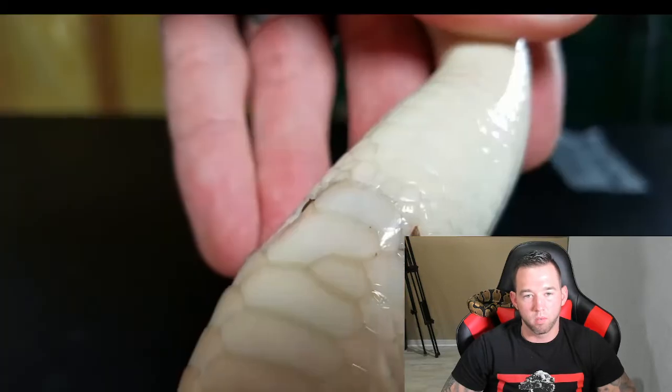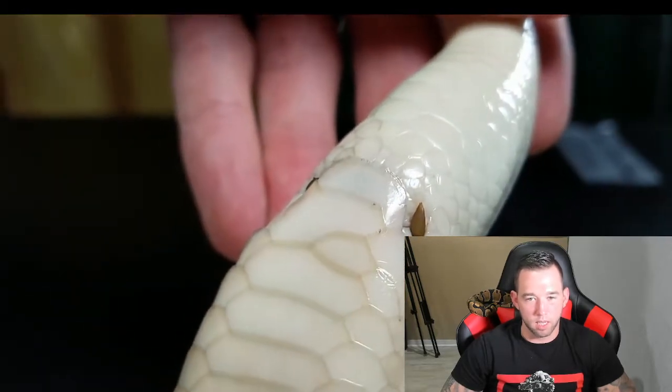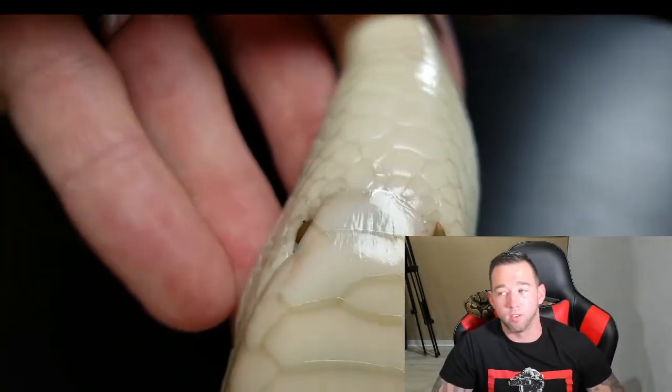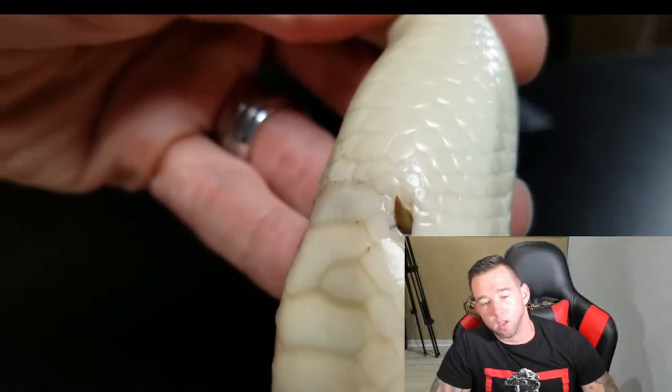If you look right here, though, and this always surprises people to see. Right there and right there. Those are claws. They're called spurs. You got little spurs, the last leftovers of legs. His head just chilling right there. So this is a snake with legs.